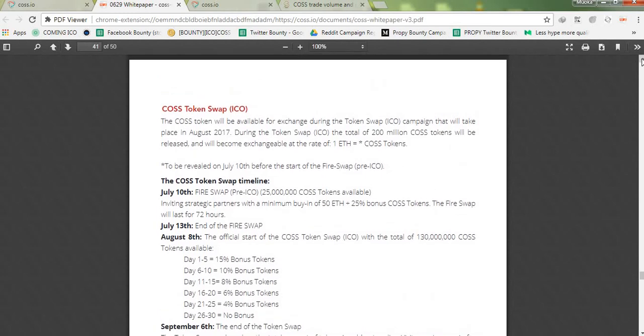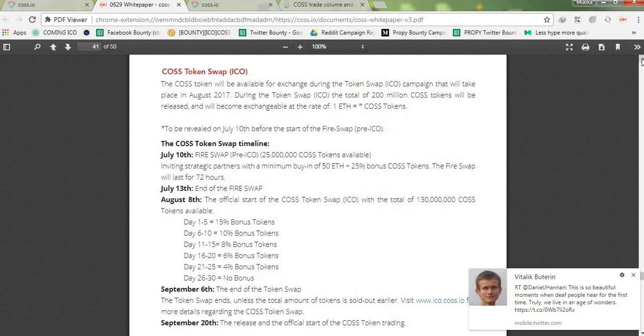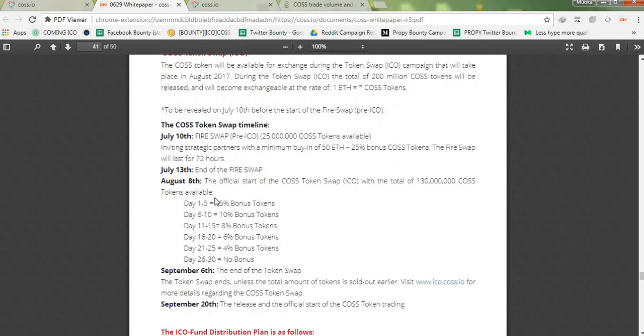Okay, the token swap, like I said, has been on for a while now. The pre-ICO started on July 10th and ended on July 13th. So right now we are on the main ICO. It started on August 8th, and today is August 26th, and from the 1st to the 5th we had several percentages. So I think right now we are here in the 6% token bonus, and everything is going to end on the 20th of September, or until the maximum token supply is bought up.